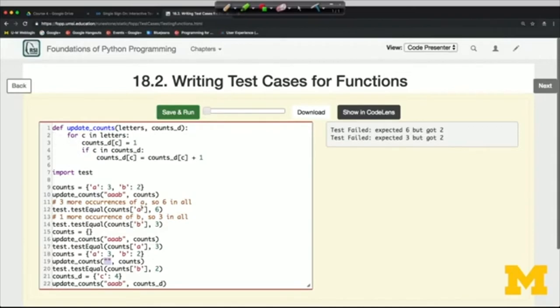All right, so now we have a bunch of tests. Let's see, after I call this update counts, I should have another check on test.test equal counts D[A] ought to equal 3.